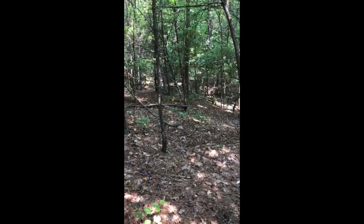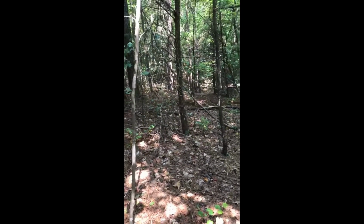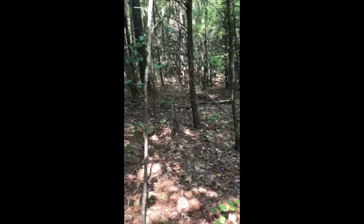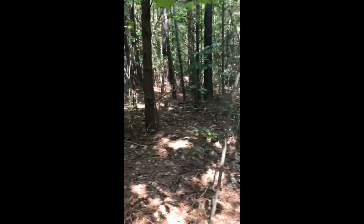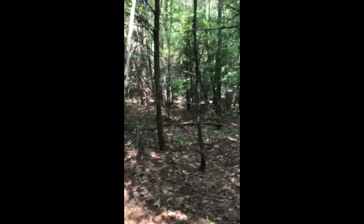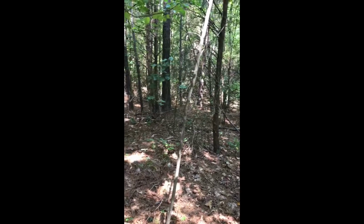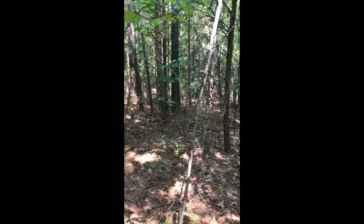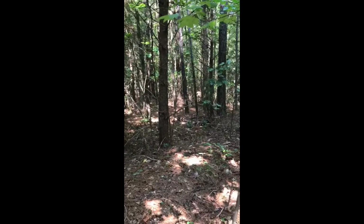This is my first time going back to look at these two stands that I have set up and see where the deer activities are and how things are looking. I've only got just about 20 acres here to hunt, but in that bean field up the road, we've seen about 14 deer. My dad did, and they do come back here, but it's usually later. So I just want to see what's going on back here anyway.